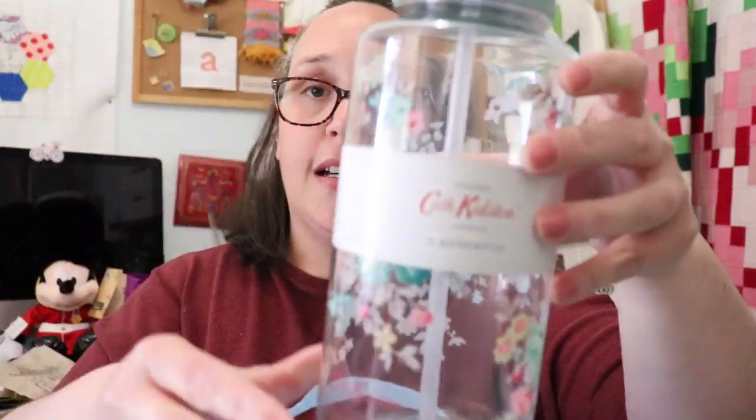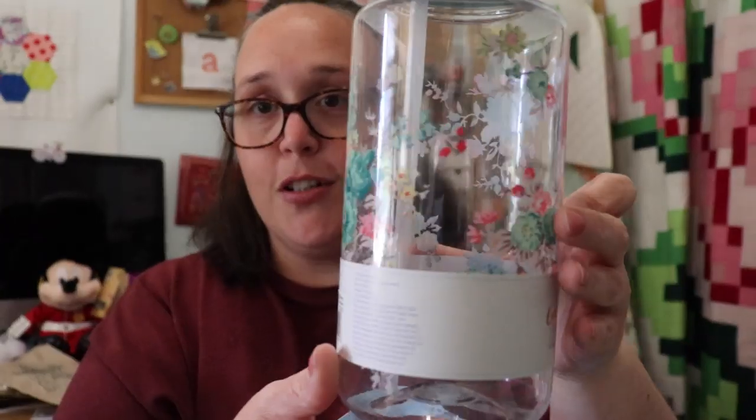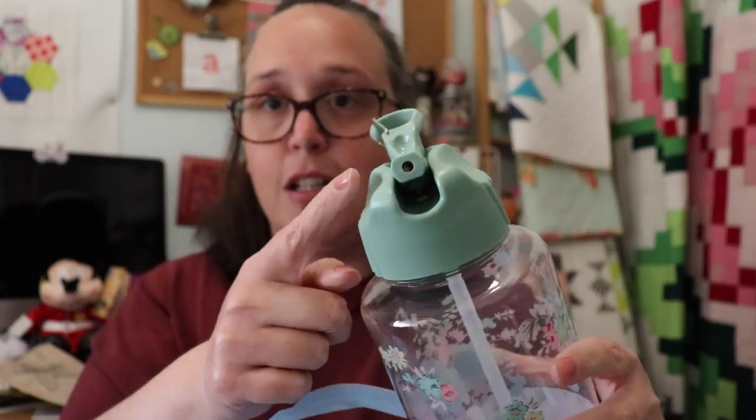The first thing I got was a 1 litre water bottle. It has all of the lovely floral print on it, and I love the color of the little lid here. I paid £18 for this, so hopefully it lasts.